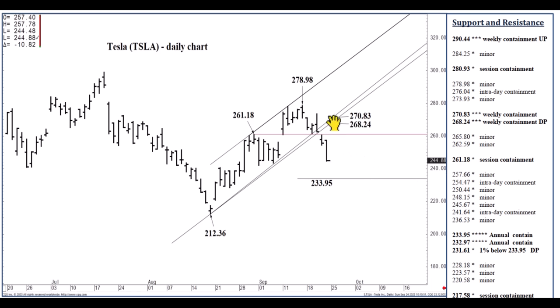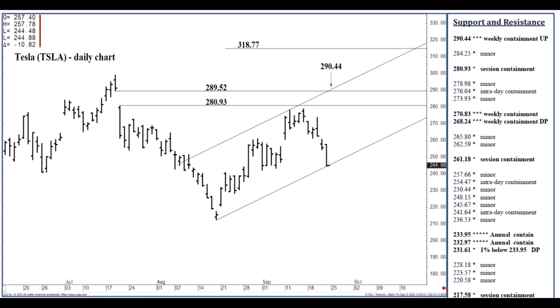Closing above it, expect this rising band of former support, now resistance, 268.24 to 270.83, able to contain weekly buying pressures. We could come off of here then for the following 2 to 3 weeks back into the lower 230s and climbing. And if we close above 270.83, then you can anticipate 290.44 within a week or two. All right, 12 minutes now, but it was worth it.